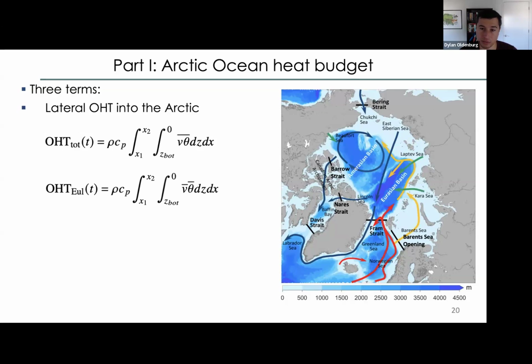This is the Eulerian mean ocean heat transport, calculated using monthly output velocity and temperature. And so this accounts for most of the ocean heat transport, but is missing variability at short time scales, so time scales shorter than monthly. And hence we can compute the sub-monthly ocean heat transport as the residual between the total and the Eulerian mean ocean heat transport. It's important to note that these components do not include the parameterized bolus eddies or diffusion.